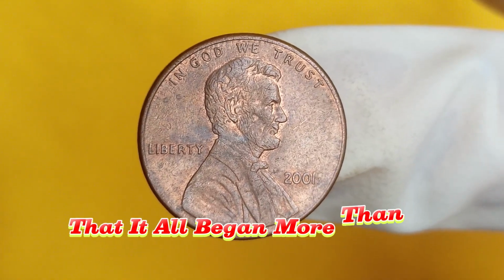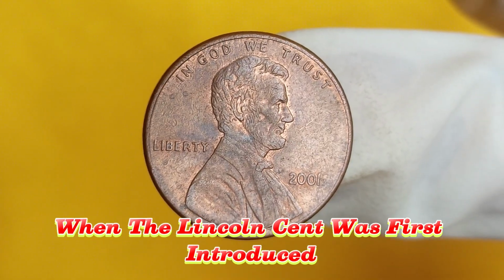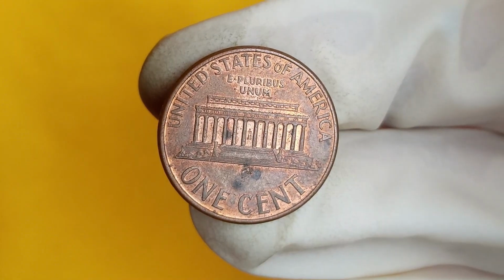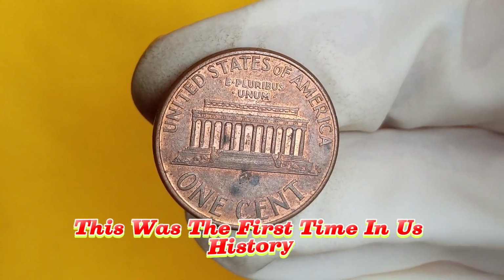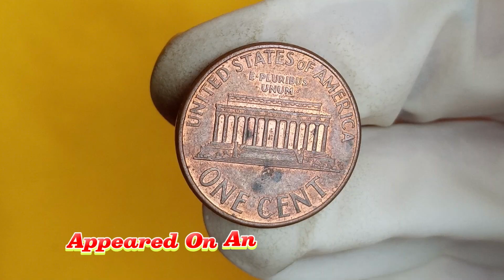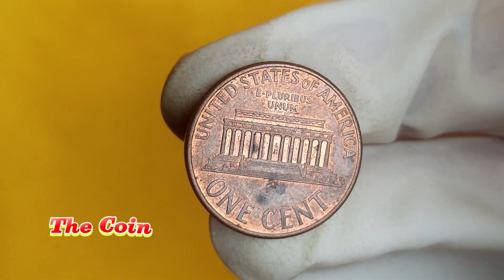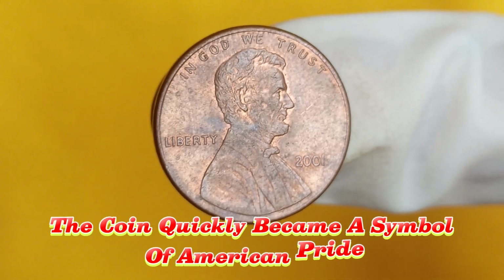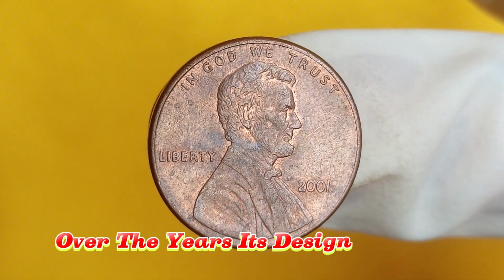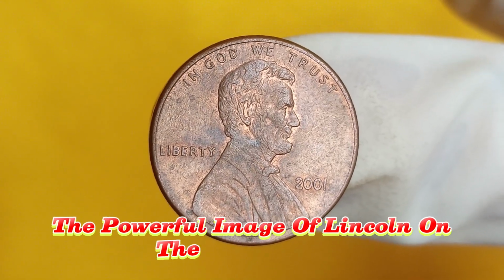It all began more than a century ago, in 1909, when the Lincoln cent was first introduced to honor the 100th anniversary of President Abraham Lincoln's birth. This was the first time in U.S. history that a real person, not a symbolic figure like Liberty, appeared on an American coin. Designed by Victor David Brenner, the coin quickly became a symbol of American pride, freedom, and unity. Over the years, its design evolved, but one thing never changed: the powerful image of Lincoln on the obverse side.